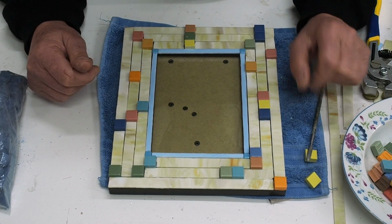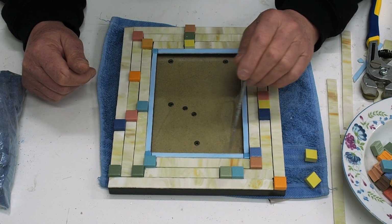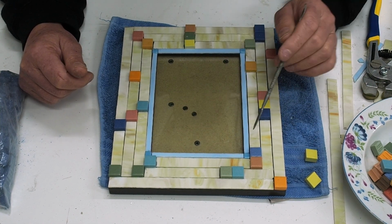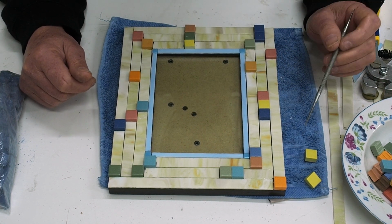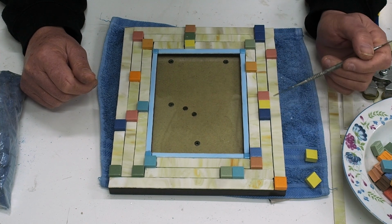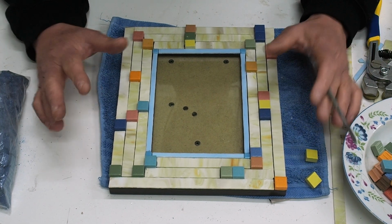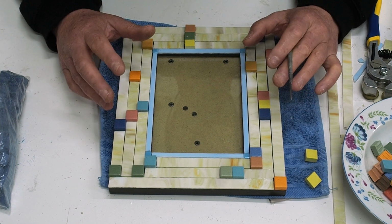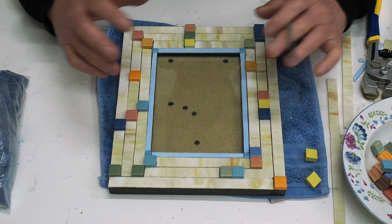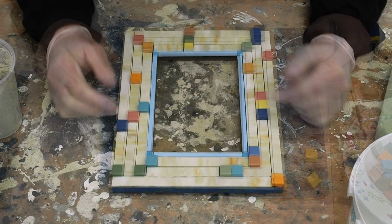There you go, all the groundwork's done. I've added some very light blue stained glass around the edge. I've added some of these blue square gems, which are really beautiful, and they came from Sy Mosaic. So what I'm going to do now is just leave this. I will clean it up a little bit later, but I'll come back and then it'll be ready for grouting tomorrow.